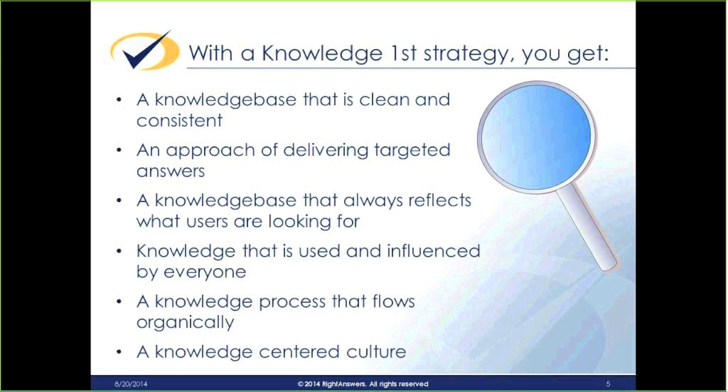When you're delivering targeted answers, you have different audiences inside your organization. You have your general workers. You have your agents. They're going to look at different knowledge than someone sitting in the accounting department, right? So you want to deliver the right level of complexity to each of your users.